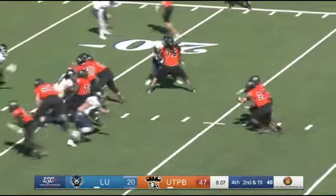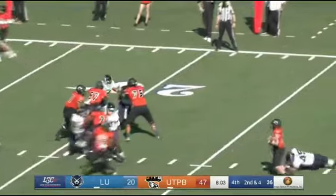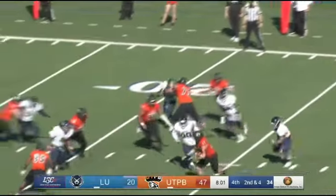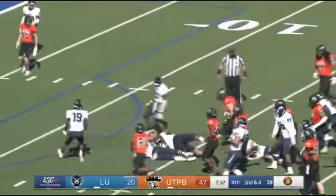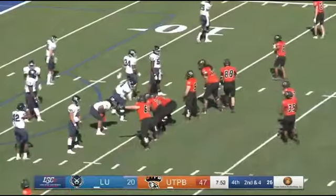So the carry is going to be down to at least the 15. They may mark him. Yep, going to mark him at the 15. So that's a gain of 6 by Thomas. Brings up a 2nd and 4. Quarterback keeper.